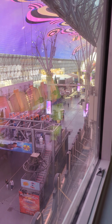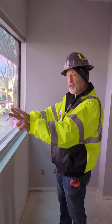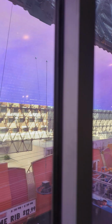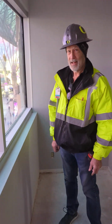So to me, I don't know about the rest of you, but this is as good as it gets. A lot of guests like these rooms because they like to see the entertainment down there. They like to see the videos. They like to see the people down there, all what's going on. This is the preferred level. What they didn't like is the noise. And that's been solved with these new windows.